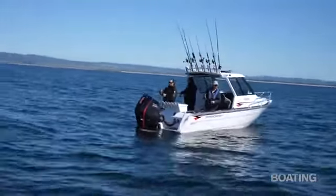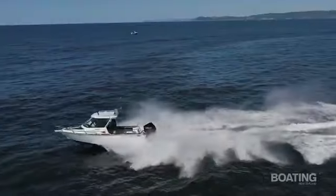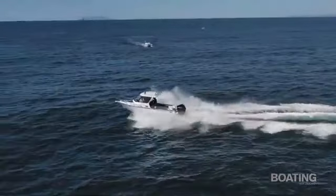So that's Offshore Boats 650 HT. We've done with the boat today exactly what it's designed to do. We've been out for a bit of a fish, we've dived for a few scallops, enjoyed a really nice day out on the water. So we're going to head back, hose the boat down, and we've had a great day on the water.